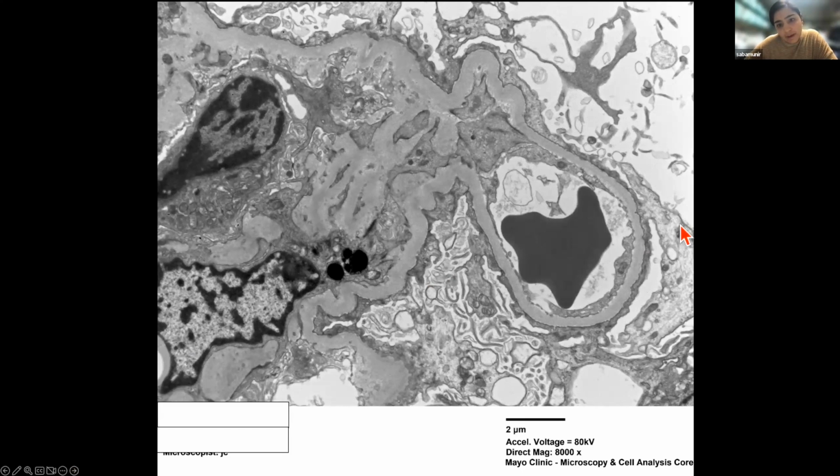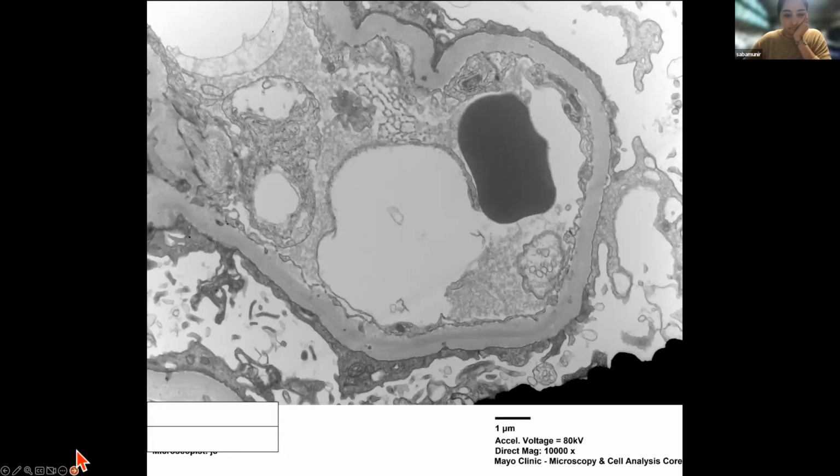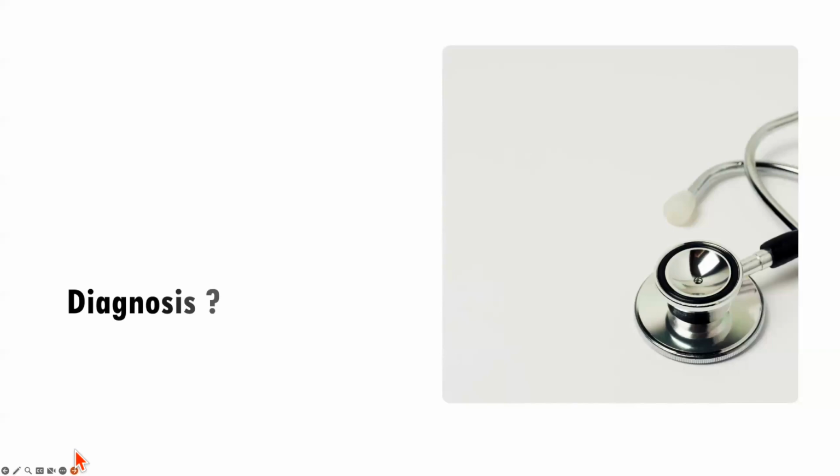So again, a little bit higher power, same thing, seeing a lot of foot process effacement, and I don't see any deposits around here either. No, there were no subepithelial deposits. Again, same thing, pretty diffuse foot processes and no deposits. Good reading, Saba. Thank you.